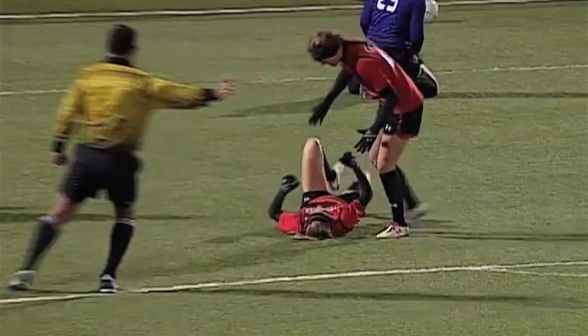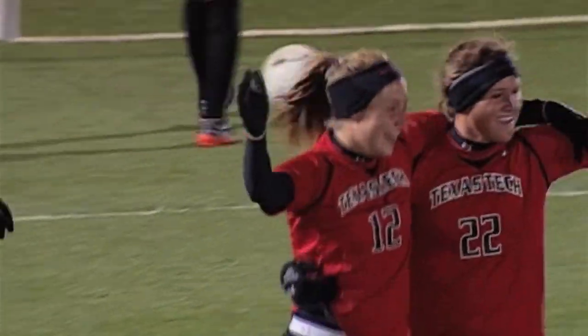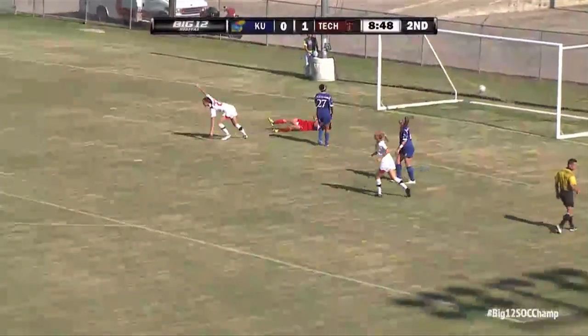On the field, I think that she brings a different kind of energy. She makes people want to play hard just like her. And off the field, you can always hear her cheering and yelling for you, and it makes you just want to play better. Her teammates aren't the only ones to recognize her energetic play.